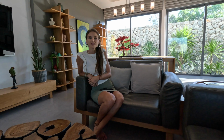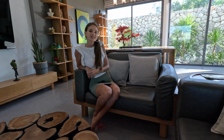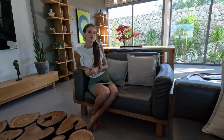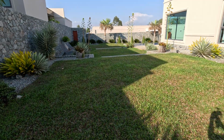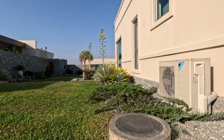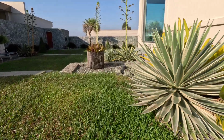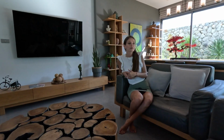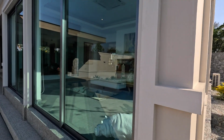It's called the Plantation Estate. It has a total of 24 plots. Right now they have 8 plots available that you can choose an off-plan property for yourself. They have a choice as well of VIP project, which offers you a bigger villa, pool villa, and bigger plot as well, where they will do a 4-bedroom, 4 bathrooms. And right now the one I showed you is 3-bedroom and 3 bathrooms.